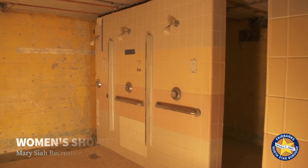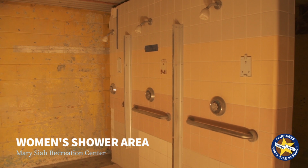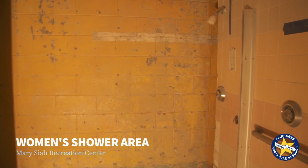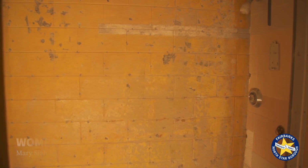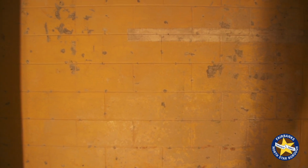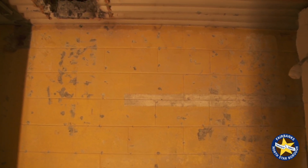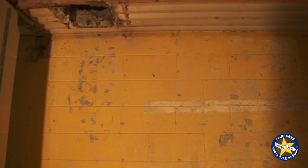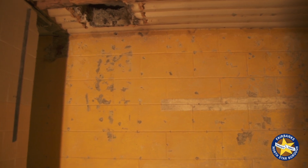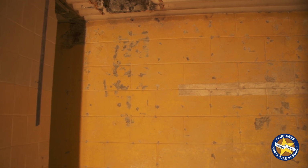So here we're getting to the women's shower area. This we're showing the exterior wall. The tile's been removed, and we will be including a structural upgrade. However, we've run into a dilemma that this wall is lead based, and we will have to be doing a lead abatement on it before we put in our structural upgrade. And we'd have to start from the floor out to be able to accommodate for our structural upgrade.